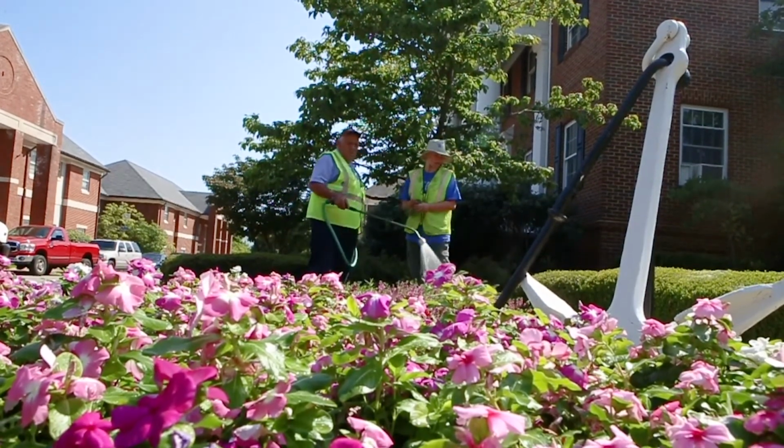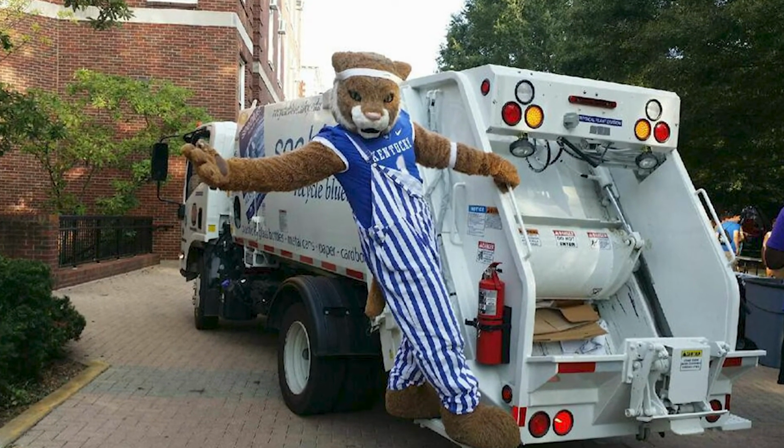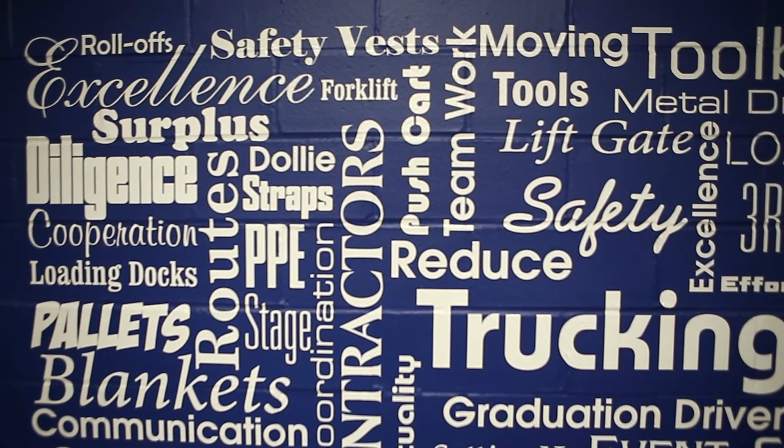So recycling is important to Kentucky because we need to start looking at the things that we purchase, the things that we have in our possession, as a resource. Instead of looking at things as a single-use item that is just disposable and to just go away, we need to look at these things as a resource.